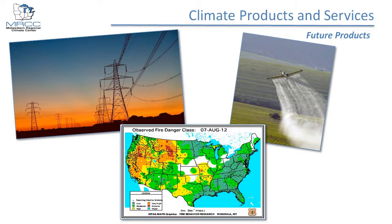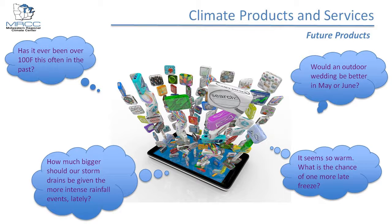With the increasing awareness of climate variability and its effect on so many different sectors, there's a growing demand for more climate information from the energy sector, for the crops and pest management sector, and for the wildfire preparedness sector. The MRCC doesn't want to fall behind on the technology curve either, so there's already discussions underway among all of the regional climate centers for how we can collaborate in the development of mobile applications related to climate applications.